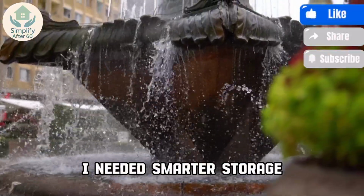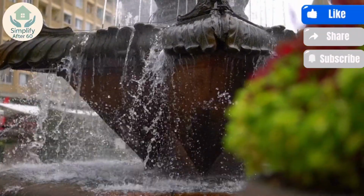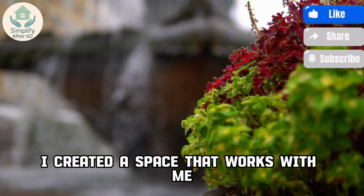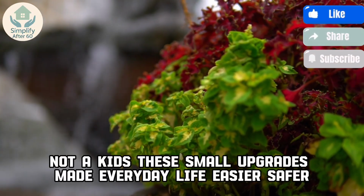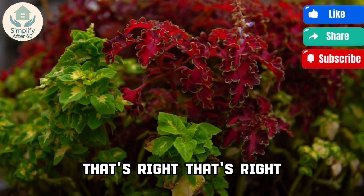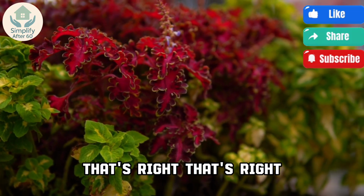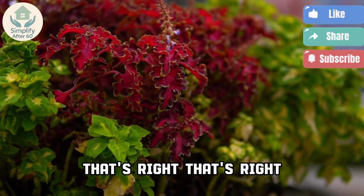I needed smarter storage. With a few simple changes, like adding a lazy Susan, using rolling carts, and switching to wall hooks, I created a space that works with me, not against me. These small upgrades made everyday routines easier, safer, and surprisingly more peaceful. I felt more independent almost overnight. And the best part? No heavy lifting, no tools, and no expensive renovations. Just thoughtful tweaks that brought freedom back into my home.